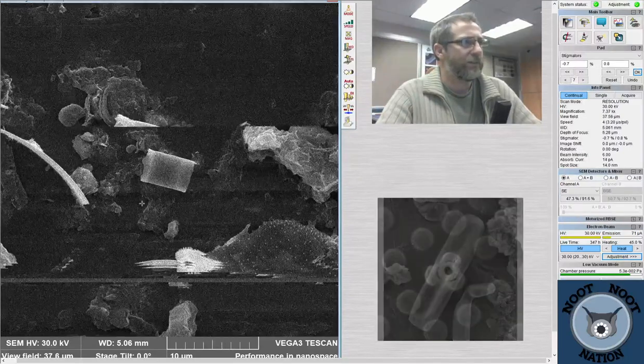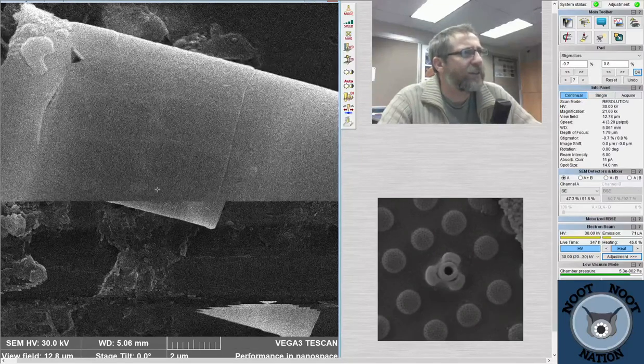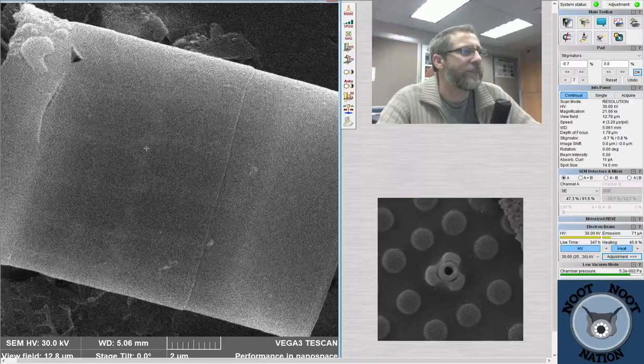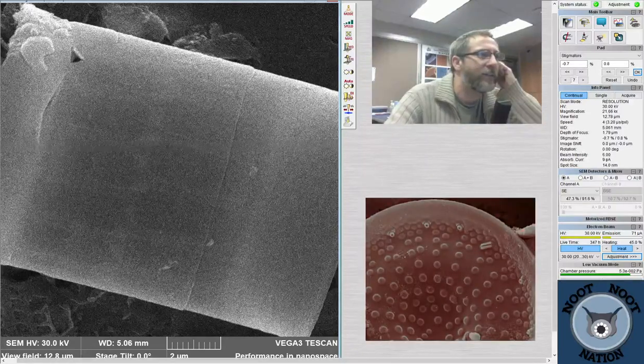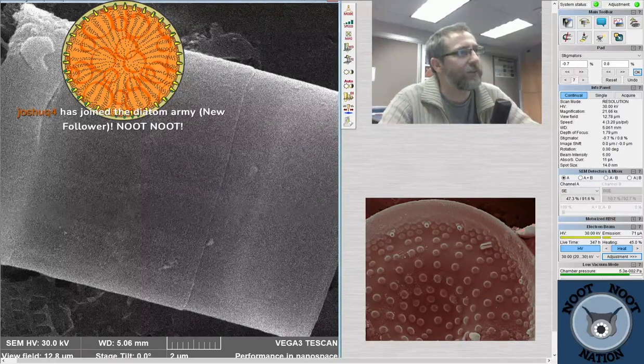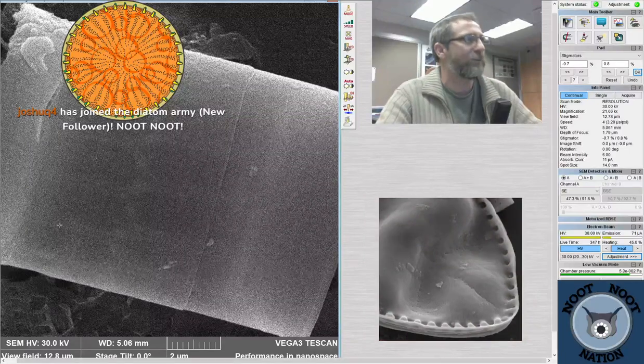Yeah. Like maybe Olicocyra. Oh, this is a skeletonema. It's just got the girdle band pushed over it. You can see the pieces of the skeletonema right there. There's the valve face. It's just got the girdle band all wrapped around it.